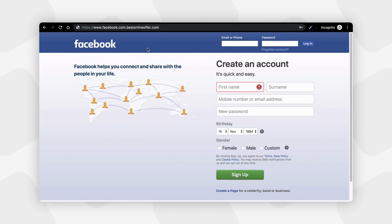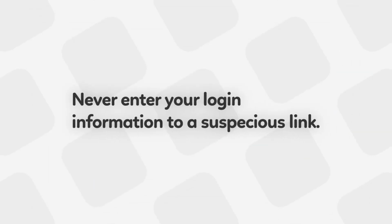Now, if the URL doesn't have facebook.com, then it's obviously a phishing website. Also, make a basic rule that you never enter your login information on a link that somebody sends you. This method will work if your victim is really naive and trusts you or anyone blindly.